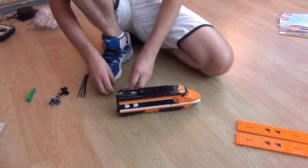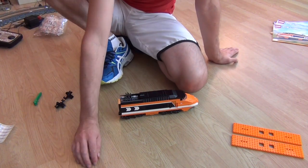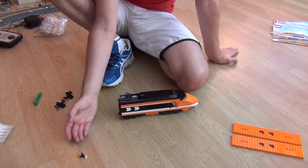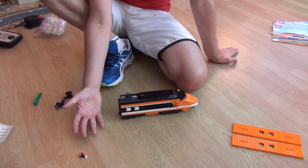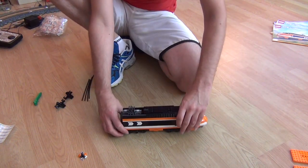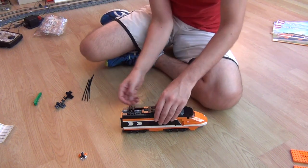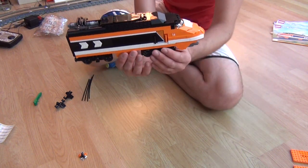We have got a few spares just here, not many, as you can see, which is really good. Basically, they've just given you a spare of all the really tiny ones, the ones you're likely to lose. I must admit, it was quite fiddly. It was significantly more fiddly than I thought it would be.